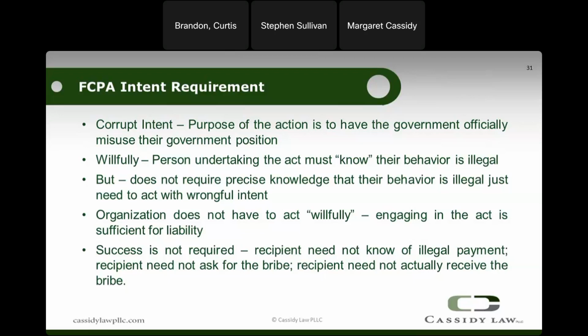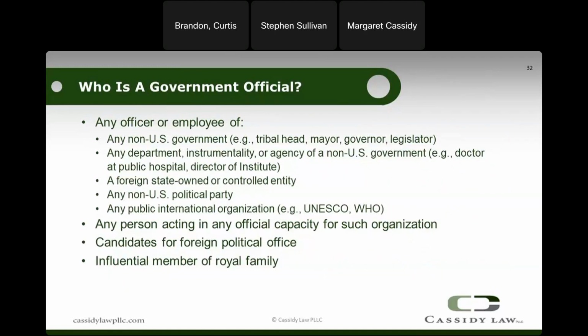And being willfully blind, not paying attention to the risk of somebody doing something corrupt or improper on your part, does not help you. Also, success is not required. If you're aware of or you participate in making an illegal payment or an improper payment to get business or keep business or get some sort of government thing done, you're still going to face ramifications of corruption as a charge.